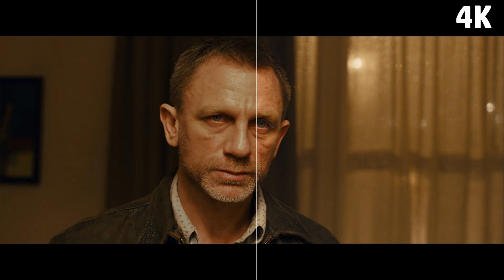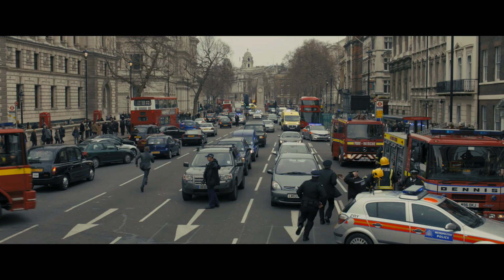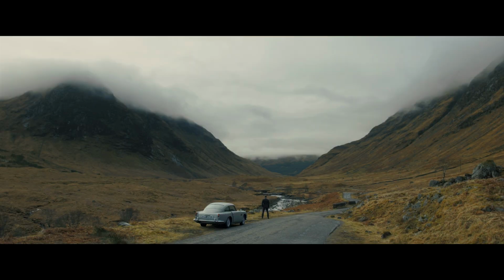Close-ups reveal every pore, wrinkle and imperfection, with every hair follicle visible on Daniel Craig's stubble. Outdoor settings look fantastic, with increased clarity and depth, whether it be the streets of London or the Highlands of Scotland. Roger Deakins' cinematography in this movie has never looked so good.